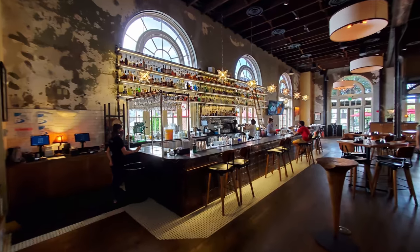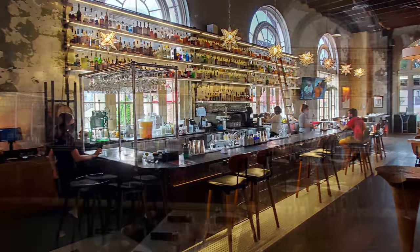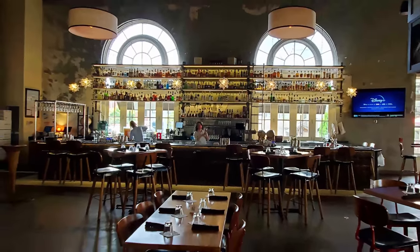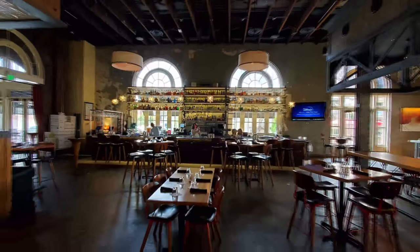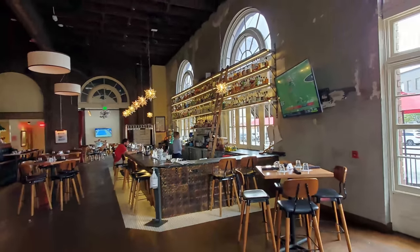And then as we loop around, we can see the bar from another angle here. It really is a beautiful bar they have here, and their cocktail program is deservedly well noted. They do put a lot of effort into that. So the bar is definitely a great place to hang out whenever you're in town.